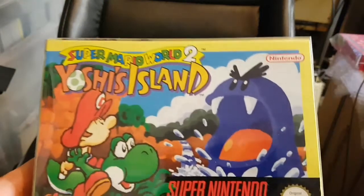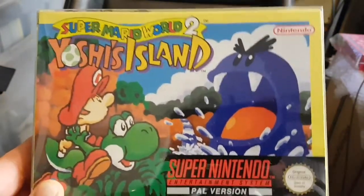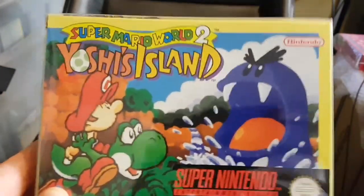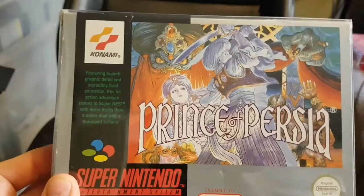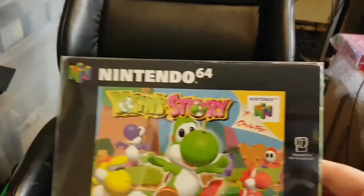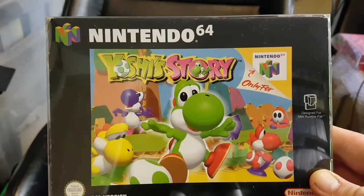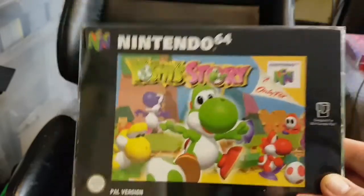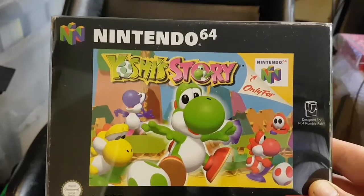Like I say, in this condition, you're going to pay 60 to 70, I would say, on eBay for this. Maybe more in this condition. You don't really see them in this condition. Prince of Persia, you're looking at 40. So there's 100 odd quid there straight away. And Yoshi's Story, you're looking at 25, even without the manual, I would say. You can pay £20 for the cartridge on its own. I haven't looked that up, so don't take my word as gospel for that. I might be wrong on the price for that.